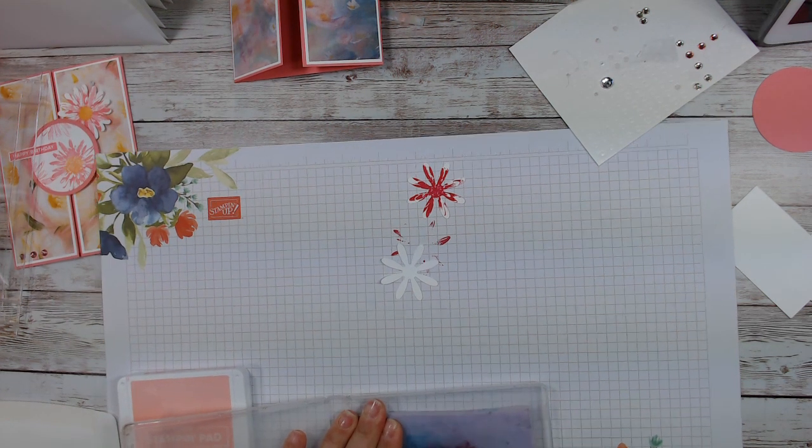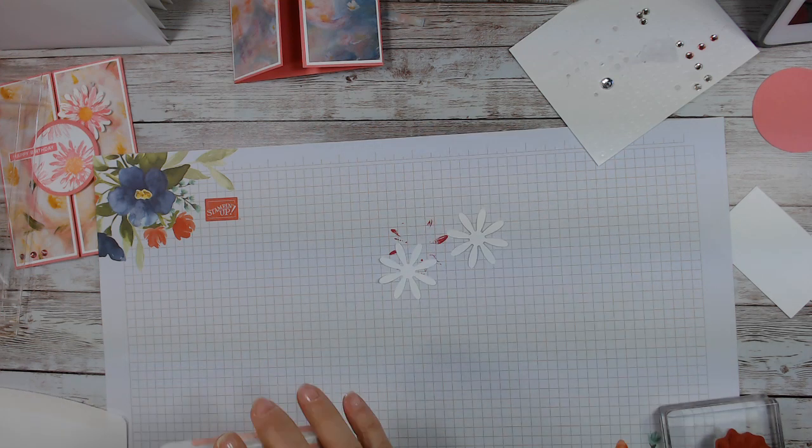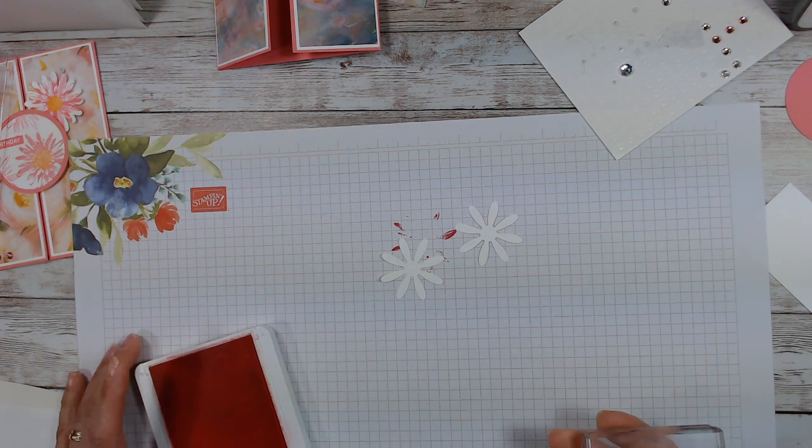We're going to wash it. I'm going to flip this here. And you know what? I think I can bring you a little bit closer too. Here we go. We'll see how that goes. I think that's going to be better. You guys can see better.